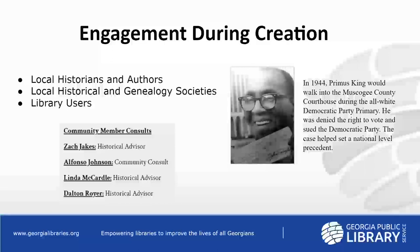In 1944, Primus King walked into the Muscogee County Courthouse, tried to vote in an all-white primary for the Democratic Party, and was denied. He very promptly walked down the street and filed a lawsuit and won. Thurgood Marshall actually consulted on this case, and it set precedents around the United States on all-white primaries. I didn't know as much as I do because that was not documented, only part of it was, until I talked to Mr. Al, who helped add more stuff to our collection.